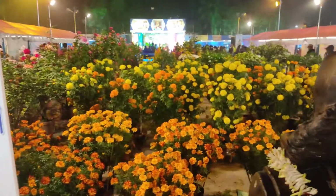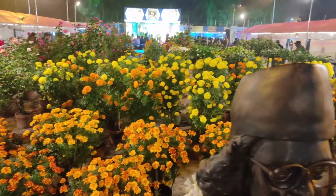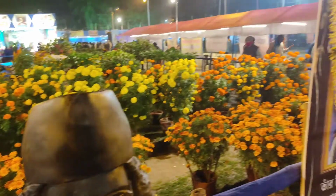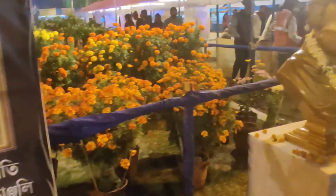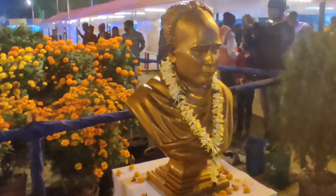So many flower tubs are decorated here, so it gives a very elegant look. A tribute to our military general Bipin Rawat sir, and this is a statue of Ishwar Chandra Vidyasagar.